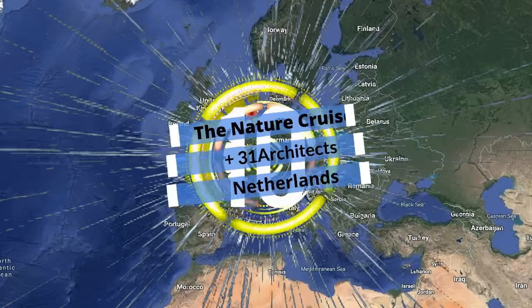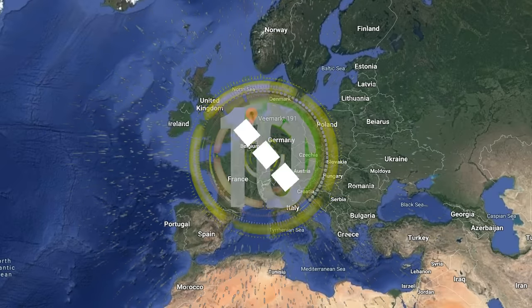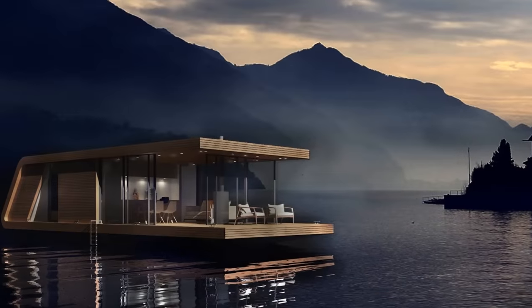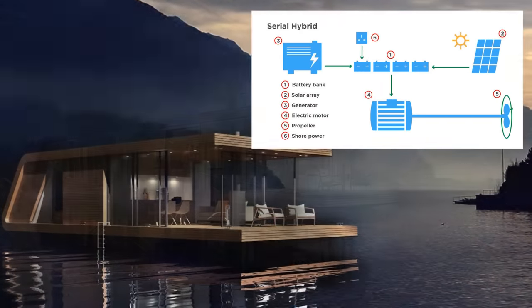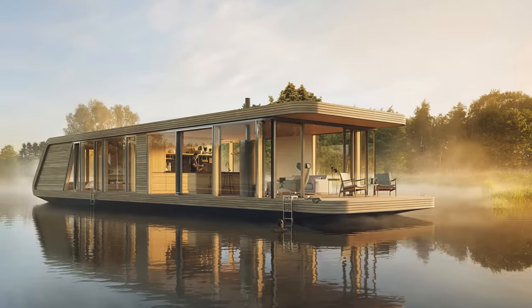Number 10. Amsterdam Holland's Plus 31 Architects have created a stunning houseboat which features a hybrid electric drive with solar panels and a spectacular modern design. A German adventurer and entrepreneur commissioned this dreamboat.